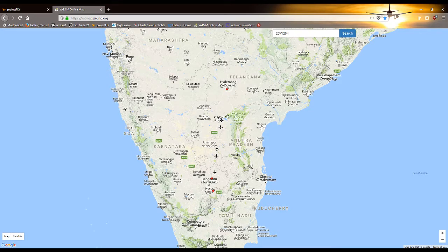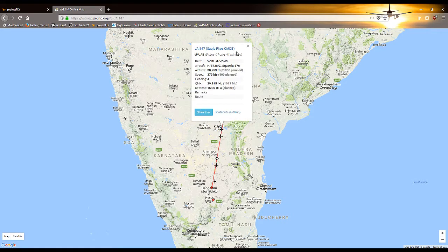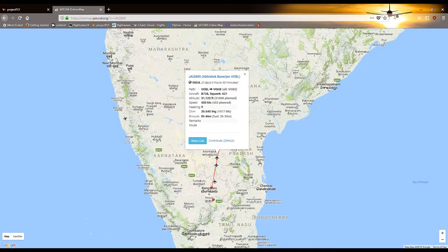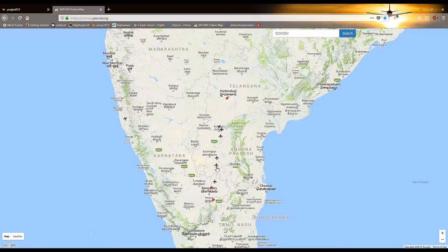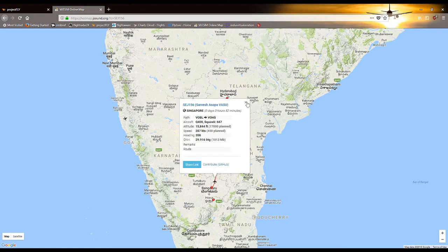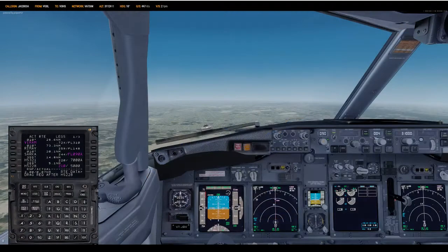You can see there is all here. Rahul is flying Indigo. Some other person is flying JetAirways. He's from Dubai. Another person is flying Air India, Boeing 747. Myself, I'm flying Boeing. Anup is also flying a Boeing today. All are Boeing boys today. Okay, this person is flying a different flight. So that's great. We are so happy. We are getting good services from VATSIM.